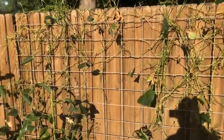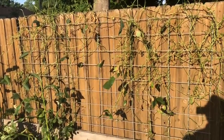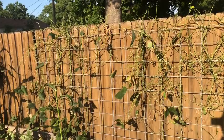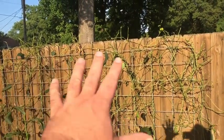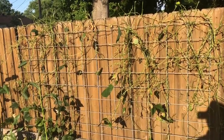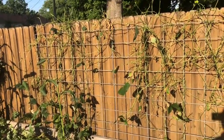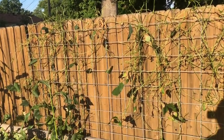And these green beans, let me move so my shadow's not in the picture so bad. These green beans came out wonderfully and strong. And you can see the vines are covering the cattle panel. They're going over the fence. And they were thick and lush, and they were flowering. They were getting ready to set a good green bean crop.